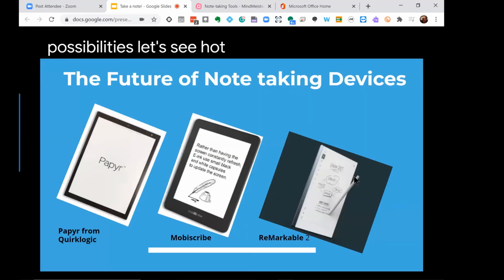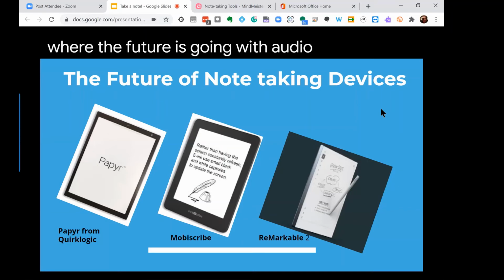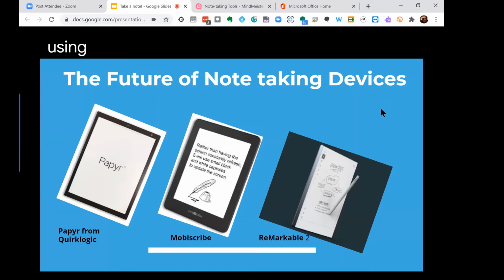Hi. So that kind of gives you an idea of where the future is going with audio. And in terms of the future of note-taking, I've been doing a lot of work since I've been at home researching and using e-ink devices. I think this is kind of the next wave of devices.